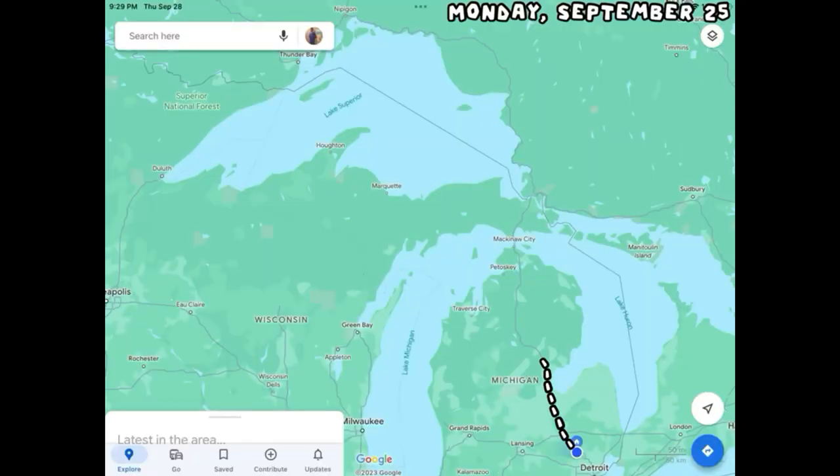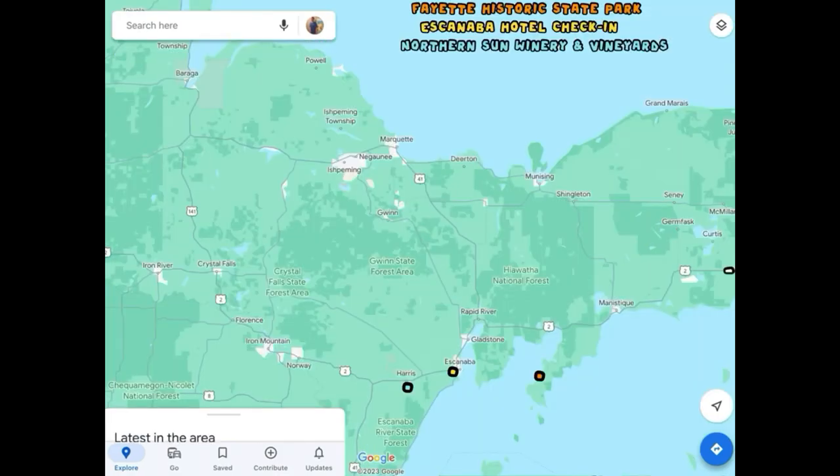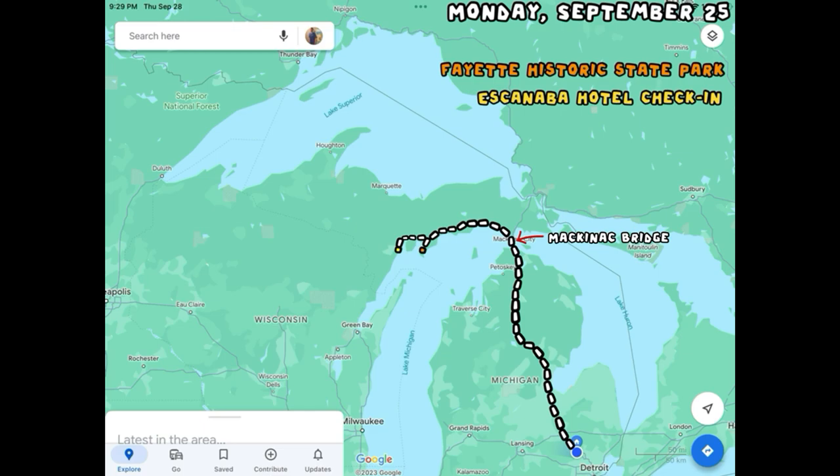So on the first day, we are going to head up to Fayette Historic State Park in the UP's Garden Peninsula before checking in to our hotel in Escanaba, about an hour away from there. And then just west of Escanaba, we decided to go to a place called Northern Sun Winery and Vineyard in Bark River, just straight west of town, before coming back to the hotel.